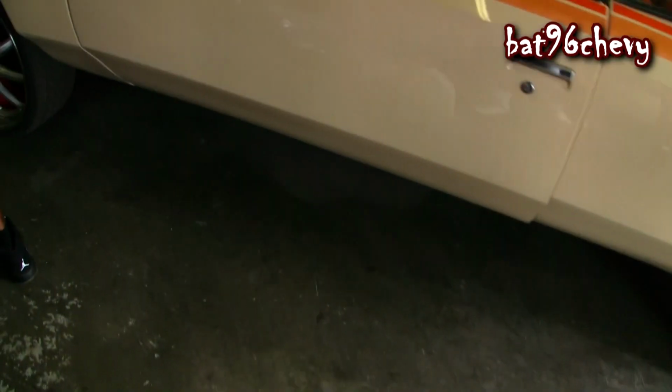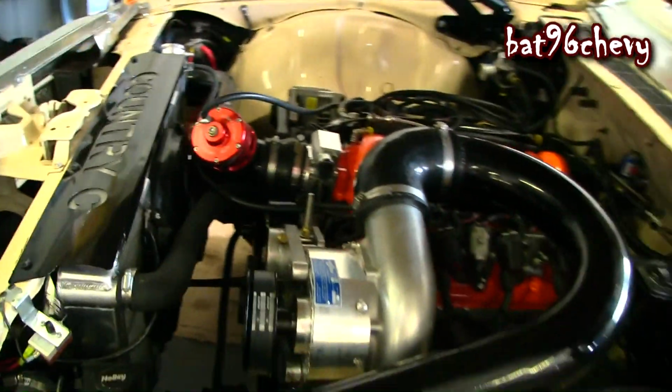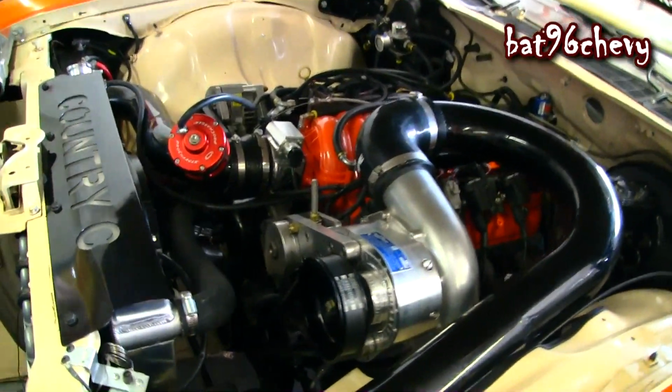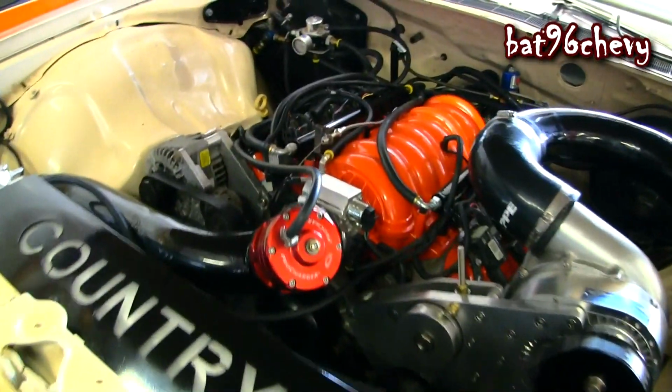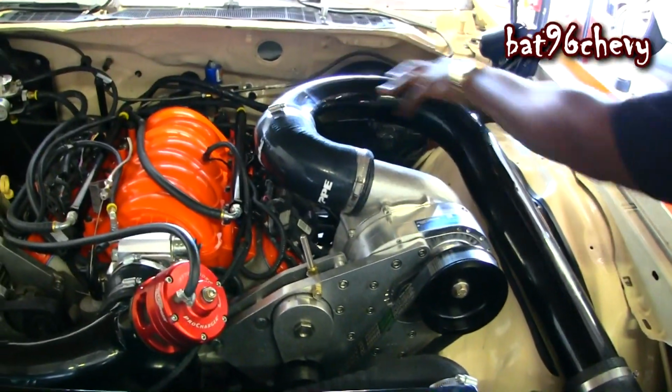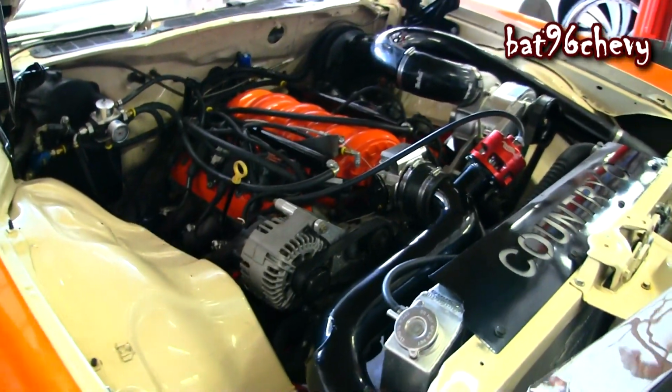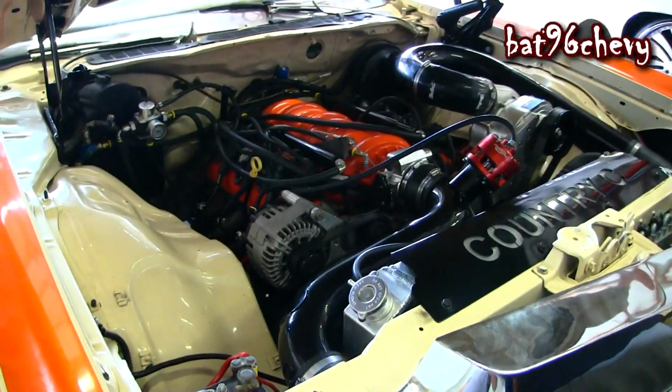And I ain't got no good video of Carolina Cantaloupe, so talk about that one too. Got a Carolina Cantaloupe right here. LS stroker motor, Procharged. Yes, sir. We had custom tubes, we had to make all these tubes right here. Intercooler. Got his name on the country seat. Riding, yes, sir. He making some power.